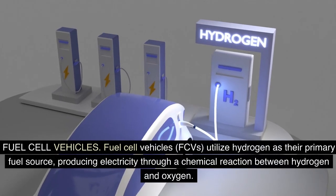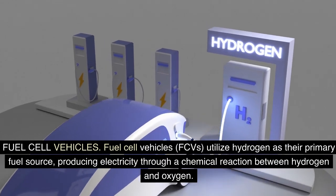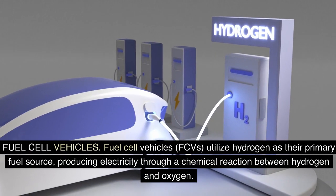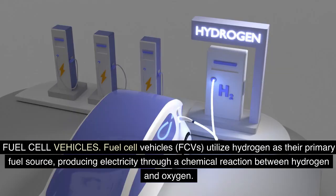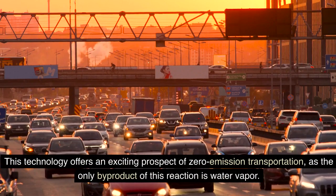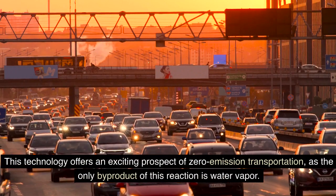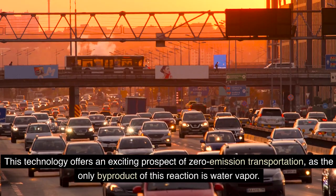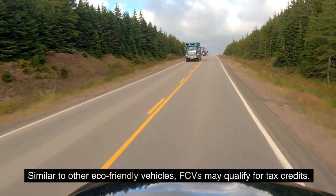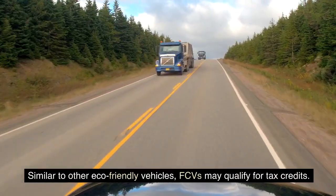Fuel cell vehicles. Fuel cell vehicles, FCVs, utilize hydrogen as their primary fuel source, producing electricity through a chemical reaction between hydrogen and oxygen. This technology offers an exciting prospect of zero-emission transportation, as the only byproduct of this reaction is water vapor. Similar to other eco-friendly vehicles, FCVs may qualify for tax credits.